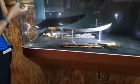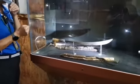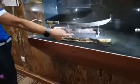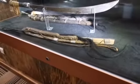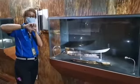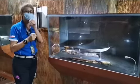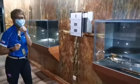And then if you look at this display here, these are the kind of swords that they use for fighting. And there is hair tied at the back of the sheath. This is not the hair of the headhunter. It is the hair of the victim. When they kill somebody, they will take a few of the hair and tie it at the back. So you see, the more there is, it means the more he has killed.